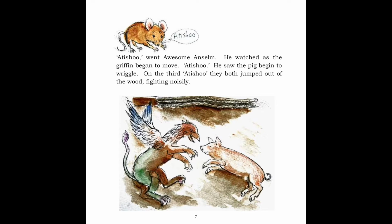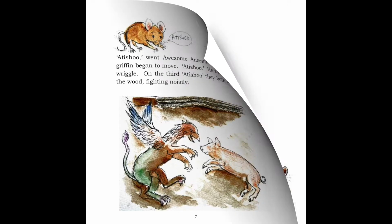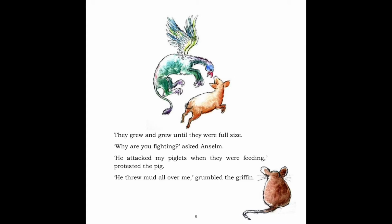"A tissue," went Awesome Anselm. He watched as the griffin began to move. "A tissue." He saw the pig begin to wriggle. On the third, "a tissue," they both jumped out of the wood, fighting noisily. They grew and grew until they were full size.